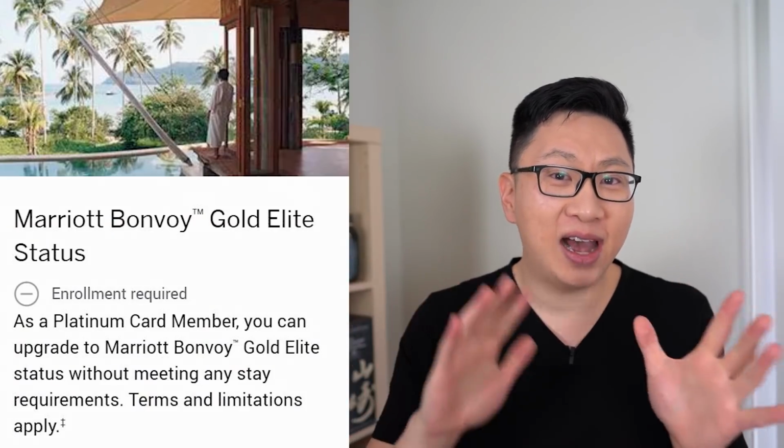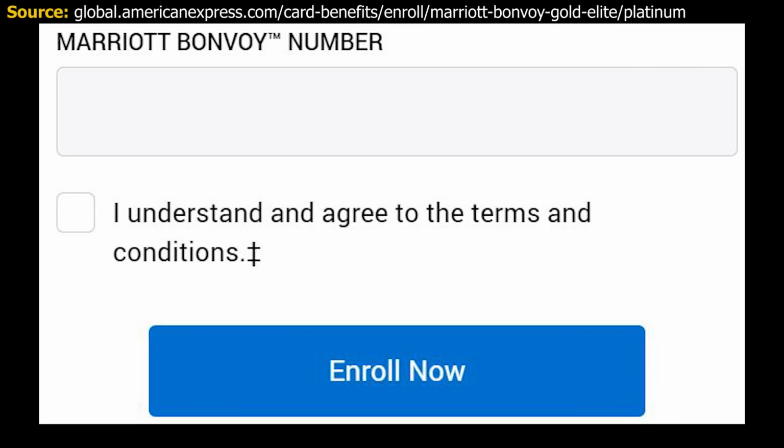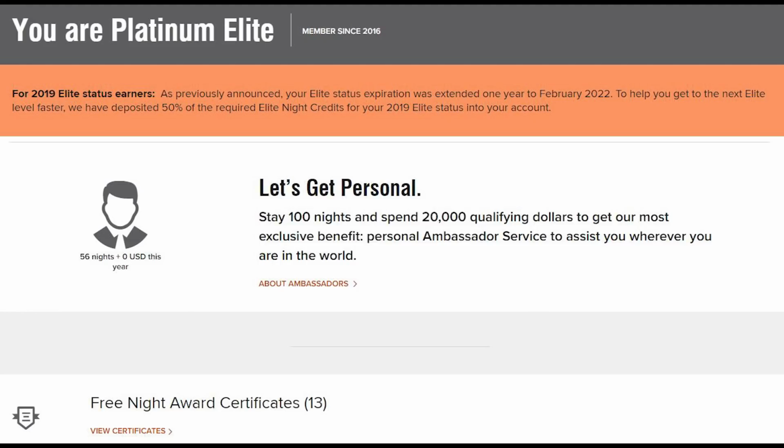Number 10, add Marriott Gold status. So pretty much exactly the same thing. So for me, you'll notice that I can add a number here, but that's because I have other cards that give me status already, or that I already just have status with that program, so I never ended up using it. But for most normal people, I think it's a no-brainer.